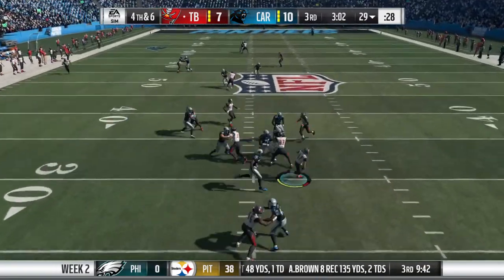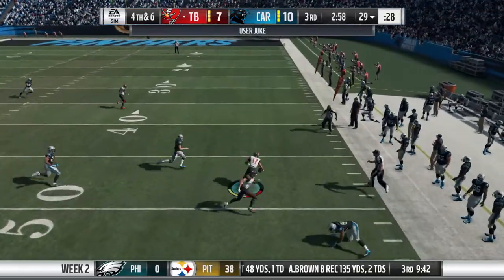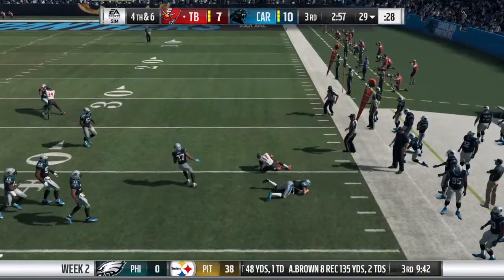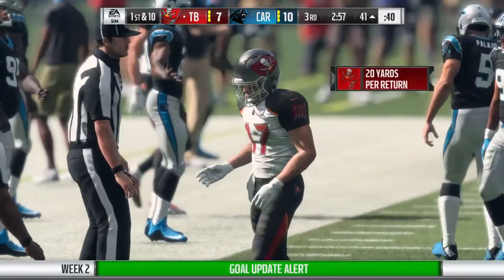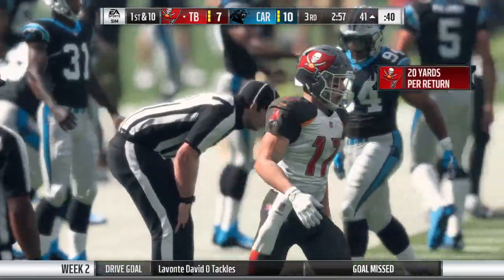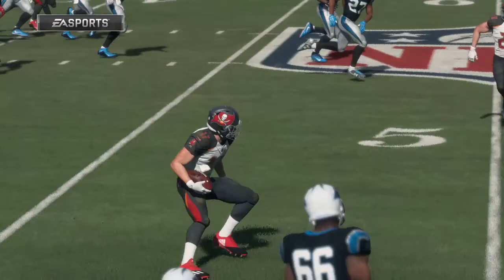Taking it about the 16. Wow, evasive. Make a miss. He had one man to beat. It takes a touchdown-saving tackle to bring him down. And the Buccaneer offense will be set up well as they take over.